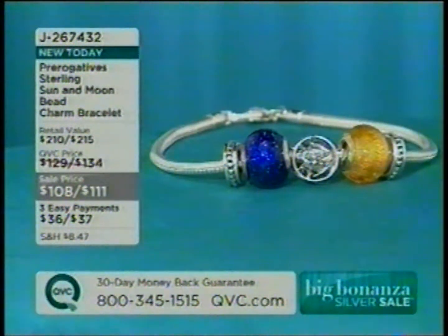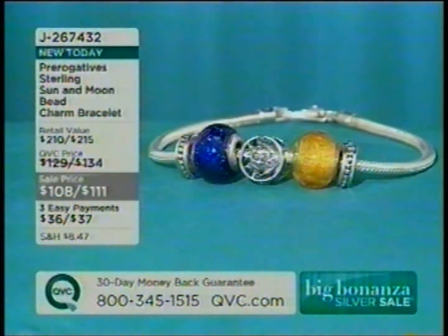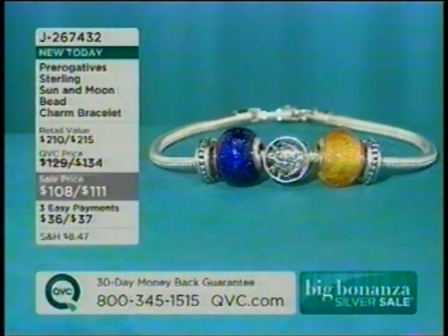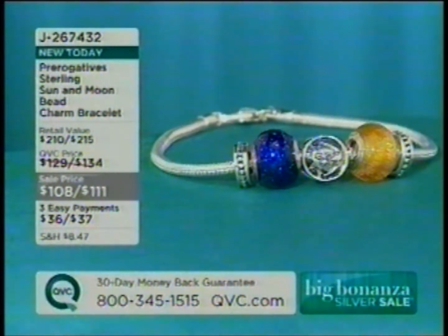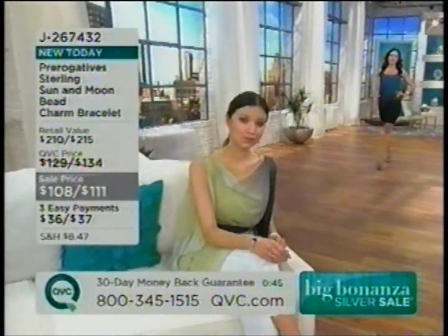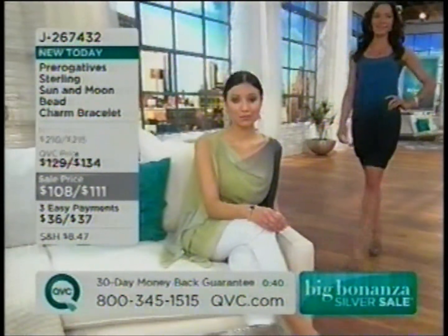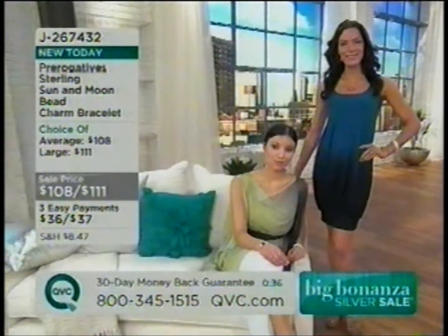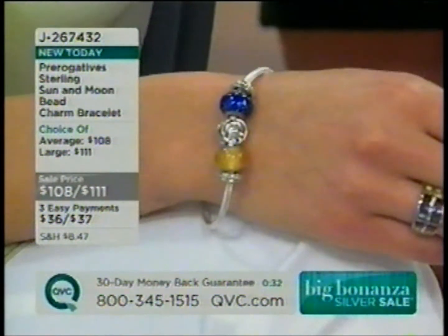And this is a really cool first time you've ever put these together with the bracelet, and you get the moon and the sun charm, and you get the 2 Murano glass. I mean, how appropriate is that? The golden one looks like the sun in the morning, and the blue one looks like that starry, starry night at night. And then you've got your stopper beads to keep them in place. But keep in mind, if you start with this bracelet that's new today and offered on 3 easy payments of either $36 or $37, you can customize it any way you want.